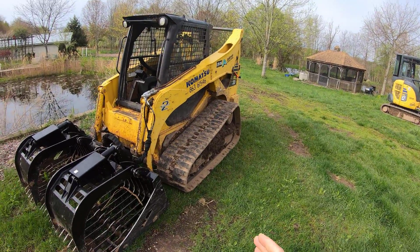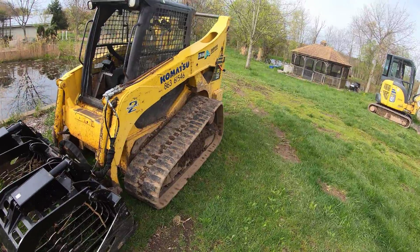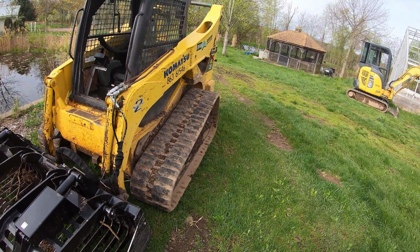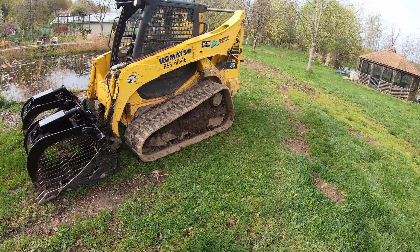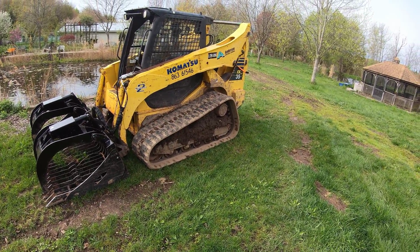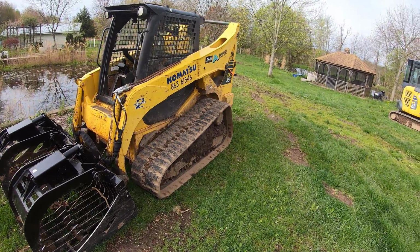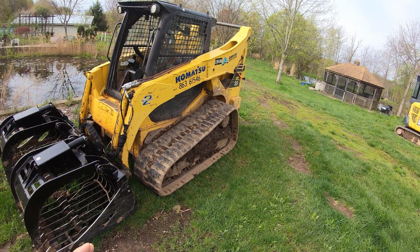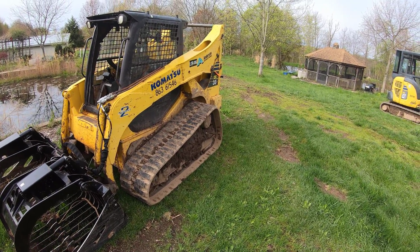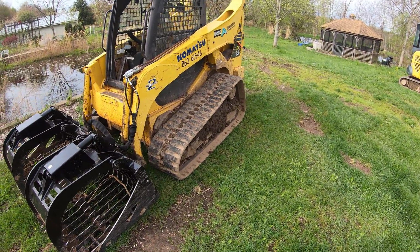One, it's got the big rubber track, so I can go across roads and all. It does very little damage. They're very wide tracks. It's been really wet around here lately, so the soil hasn't dried up yet, so there's lots of mud collecting inside of the tracks. So the wide rubber tracks give us good floating ability going across the property, and really good traction as well.